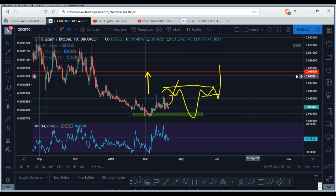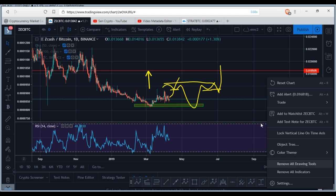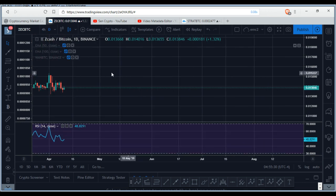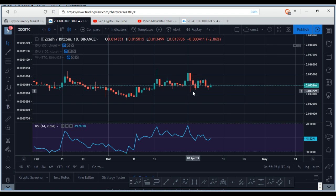Let's take a look at Zcash. Let's just get a clean chart. Zcash is looking pretty much just like the rest of the crypto. Since April 1st, it pushed to the downside, right? Moved back up, and then couldn't even get back to that area of April 1st. So it is pretty strange for some reason, man.